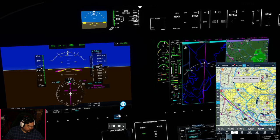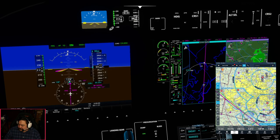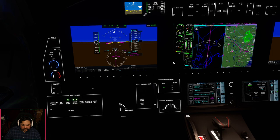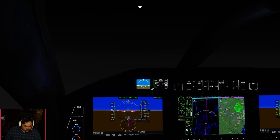And now it's telling me the Bravo is above. All right, we'll turn off the iPad. So, plan of attack. When we land 3-5 left, we will be exiting left. That is the plan. Exit left, taxi to signature.